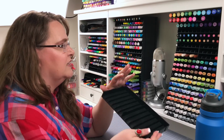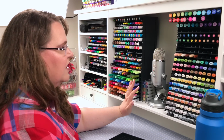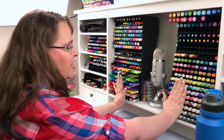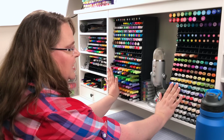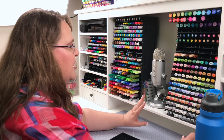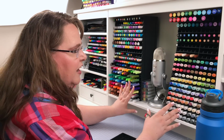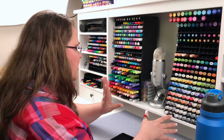I really wanted this display. I wanted to sit down and feel like my markers were all here calling for me and waiting for me. And so this was really important to me. And I couldn't find another solution that was as versatile and modular as this solution was.